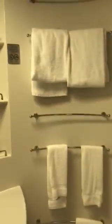Bathroom, pretty good shower size. There you go. Lots of storage there, storage here, looks clean.